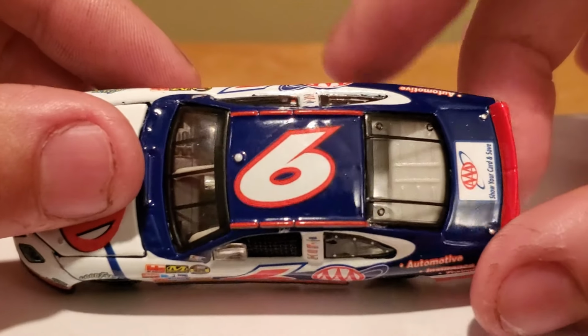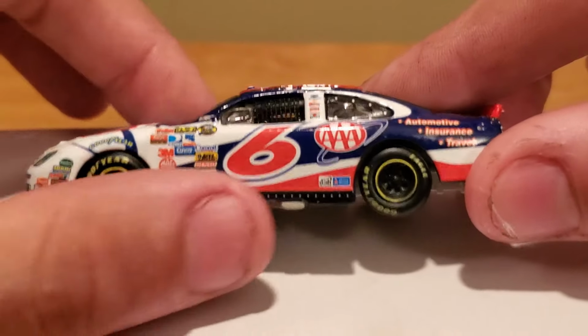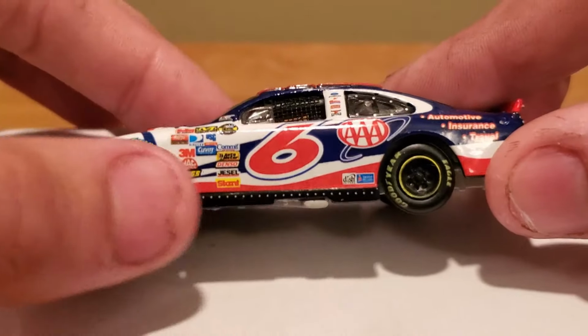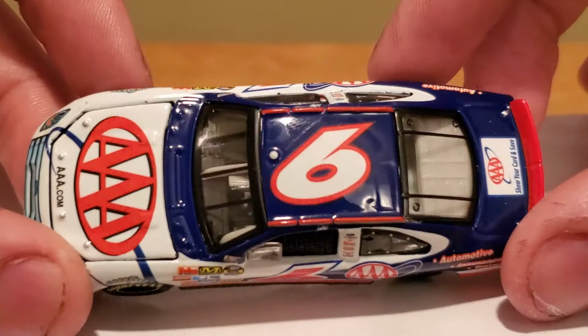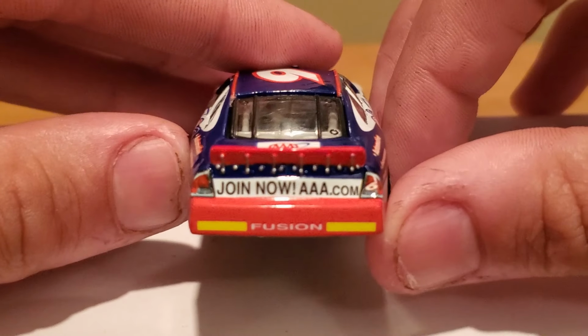There's even where all the paint is. I mean, they got the side skirts painted, the roof rails painted. There's even chassis detail on the side skirts where the rivets are. I mean, even the camera is colored. I mean, my God, guys, this car is just amazing.